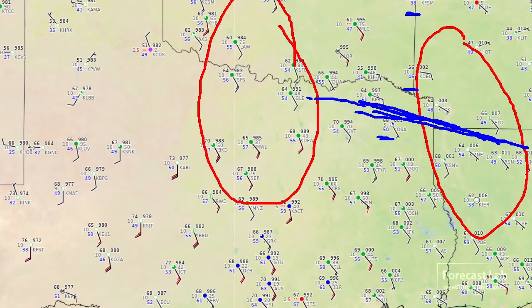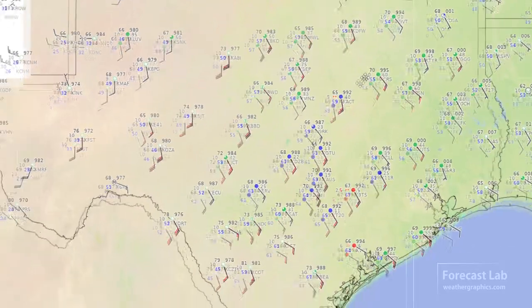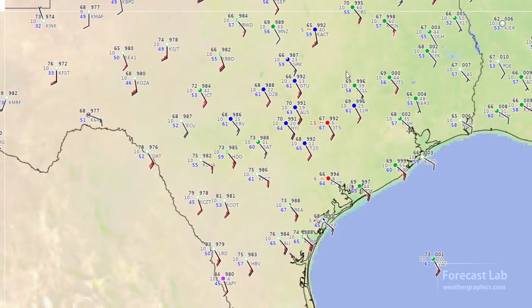So this looks like the front, and it probably connects back up into that triple point, looks like around Plainview, Texas. And then down to the south, there's the tropical air coming onshore. 60s dew points and much warmer. So what you're seeing here, this is some of the stuff we go through on a severe weather day when we're doing a mesoanalysis and putting all the ingredients together. It's constructed the very same way.